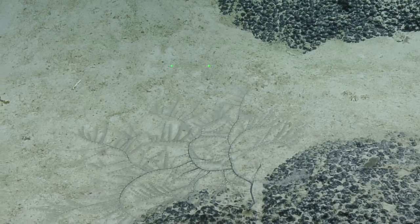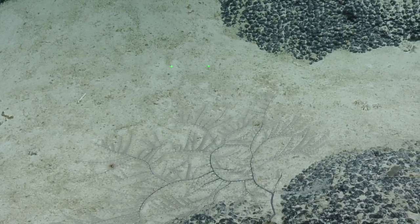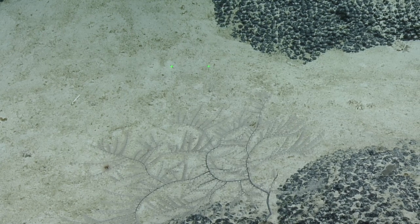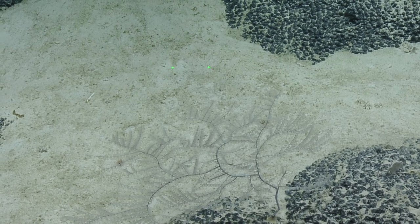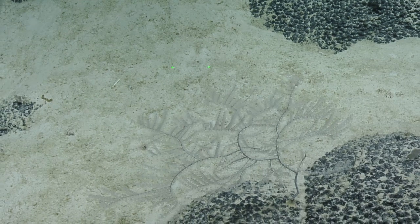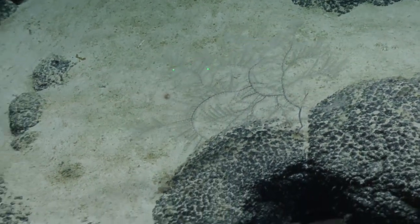What is this one? I have no idea. It's really cool the way it's branching out. Yeah, I want to say chrysogorgia, but it's different. Is this going to be snip and slurp? I think so, yeah. Copy. Concur.